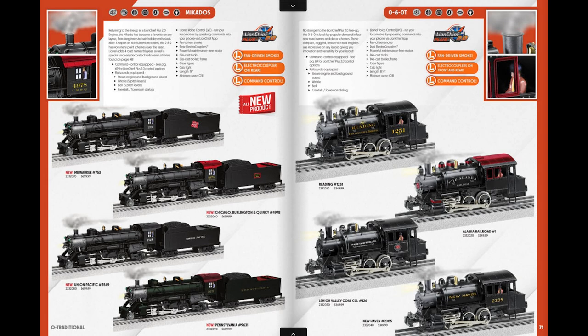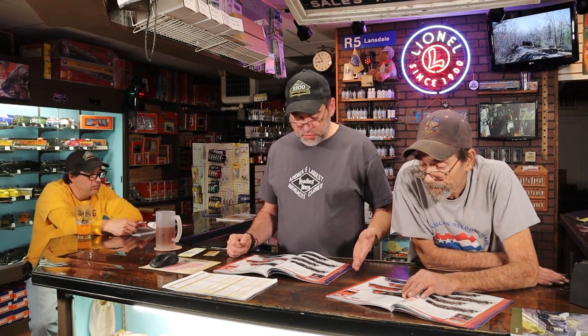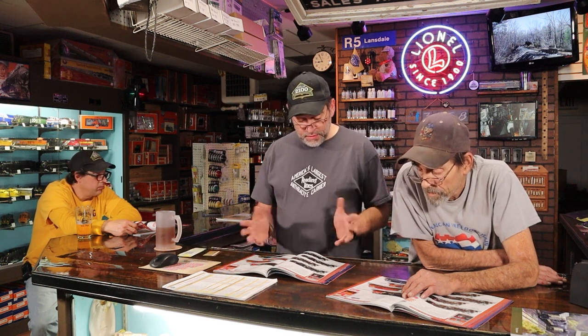They're not real expensive, and not too bad. I don't know, it's still expensive, but it's got fan-driven smoking, electrocoupler on the rear. With the Lion Chief Plus 2.0, you can run it by the universal remote, Bluetooth, or you can use a command control Legacy base. These will go around a 31-inch curve. So it's a good step up between a starter Lion Chief set or an all-out Legacy set. It's kind of a happy medium.